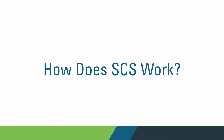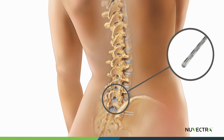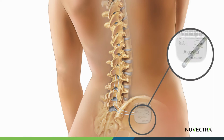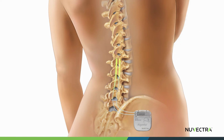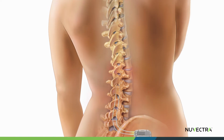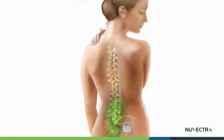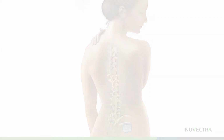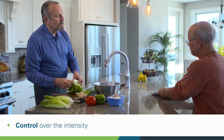So how does SCS work? First, during a short outpatient procedure, thin wires called leads are placed along your spinal cord. Next, the stimulator that powers the system is placed under your skin and is connected to the leads. The stimulator generates small amounts of electricity, which travel through the leads to the nerves sending pain signals. The stimulation sensation overrides the pain signals, and instead of feeling pain, you may experience a tingling or massaging sensation. Using a handheld programmer, you can control the amount of stimulation you receive.